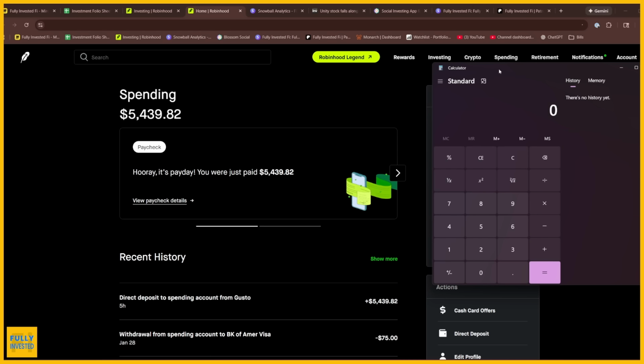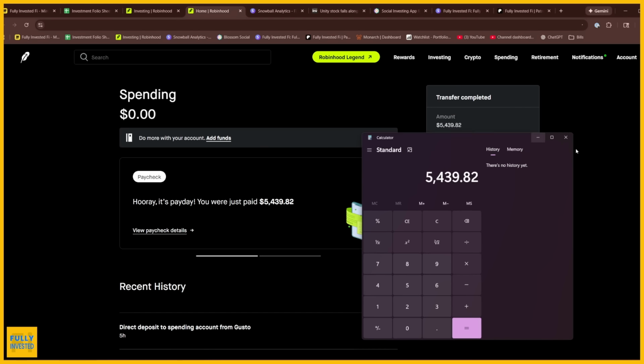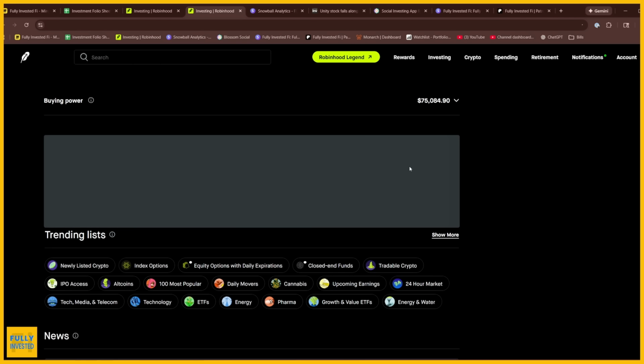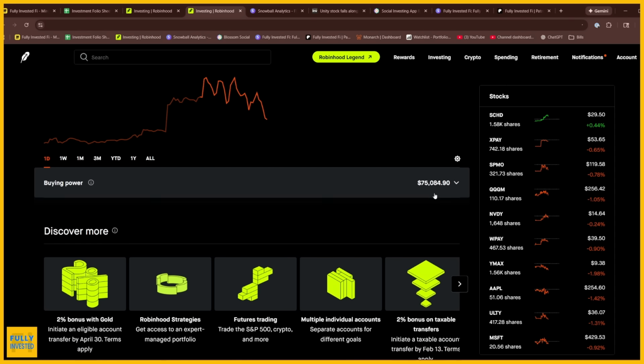Then I'll also bring up my calculator here so we can start minusing stuff out as I invest. Cool. If we check this, you can see that this went out by the exact amount. Buying power will have gone up by double the amount of the paycheck that went in, because you always get double the buying power there. So that's what it's looking like here.